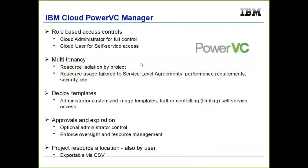So that's quite a bit of capability. That's most of it in the standard edition of PowerVC. So if we work our way up the edition ladder, we have what we were hoping was going to be called Cloud Edition, but they ended up calling it IBM Cloud PowerVC Manager.